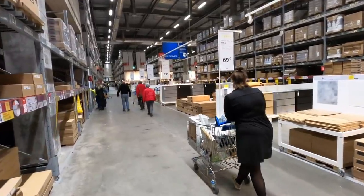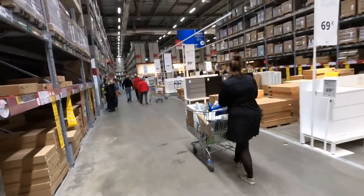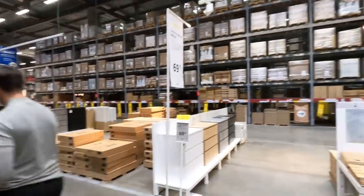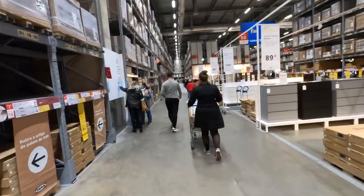We have nearly completed IKEA because we have made it to the warehouse section. We just need to look for our mattress. But look at this place. It's absolutely massive in here, so it's like finding a needle in a haystack.